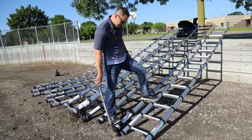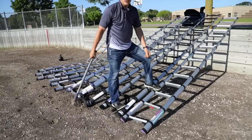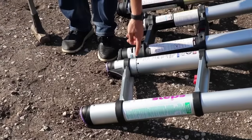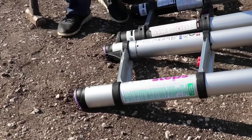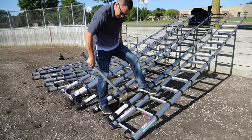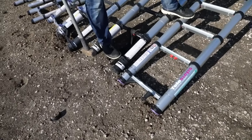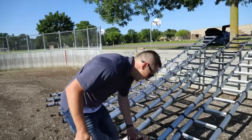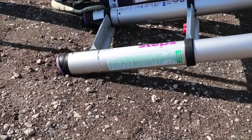$386 later. Let's see. First hit. I didn't even hit that hard. You can see it's actually completely lost here. Let me hit it one more time. The other side. Woo! Dude, this ladder did not perform well at all. Even worse than the cheapest ones. Just 2 hits and everything is lost.